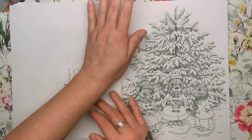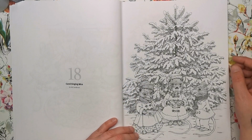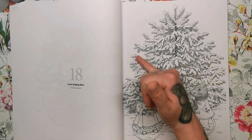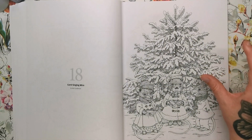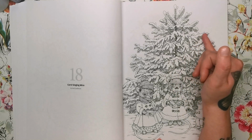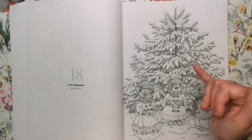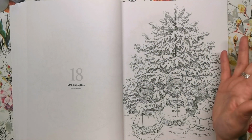So then we've got carol singing mice. We've got a big massive snow-capped tree as the background there with all the lights around it. This will look absolutely incredible if you decide to maybe do rainbow lights, so red, green, yellow, blue, and do it in that pattern. I think that would look amazing.